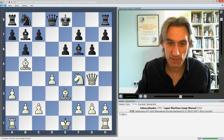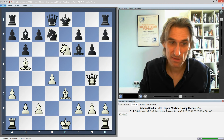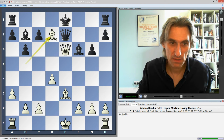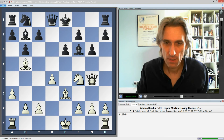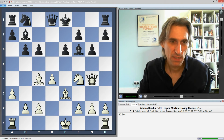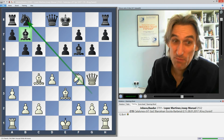Check. Now, if the knight goes to d7, you can take on e6, and that wins a pawn. Obviously, queen e7, bishop takes, knight check. Well, it's actually a 2-pawn advantage. So black interposed with the pawn, but of course that blocks out this one and also leaves this diagonal a little bit open. We'll see that's important in a moment.